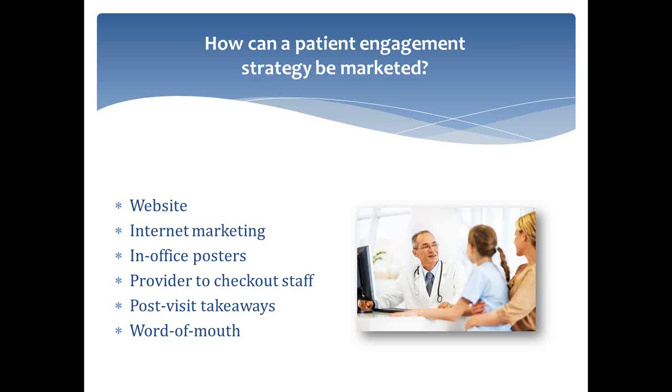Also, having a kiosk and a workstation or a tablet that the patients can fill out their intake forms on works well. And what we see a lot of is if the provider is not on board or recommending these technologies to the patient, there's very little chance that a checkout staff can do that, because at the end of the day, patients listen to their doctors. They don't listen to the checkout staff.